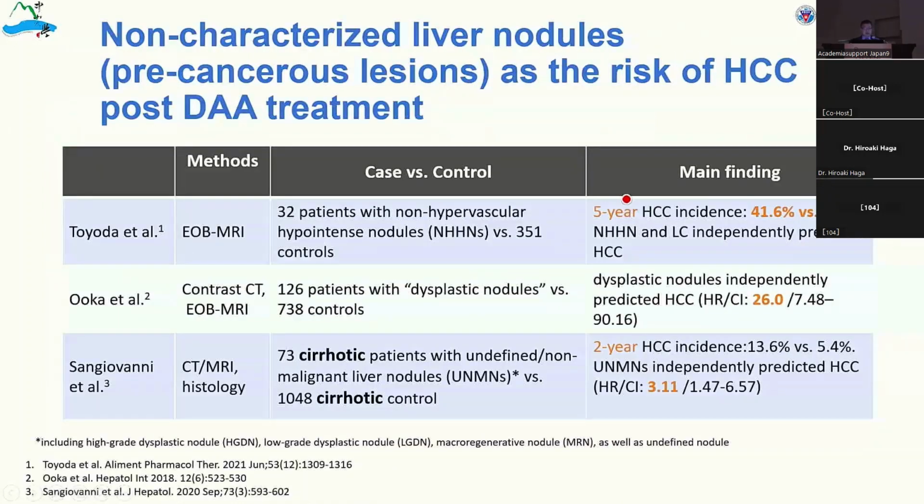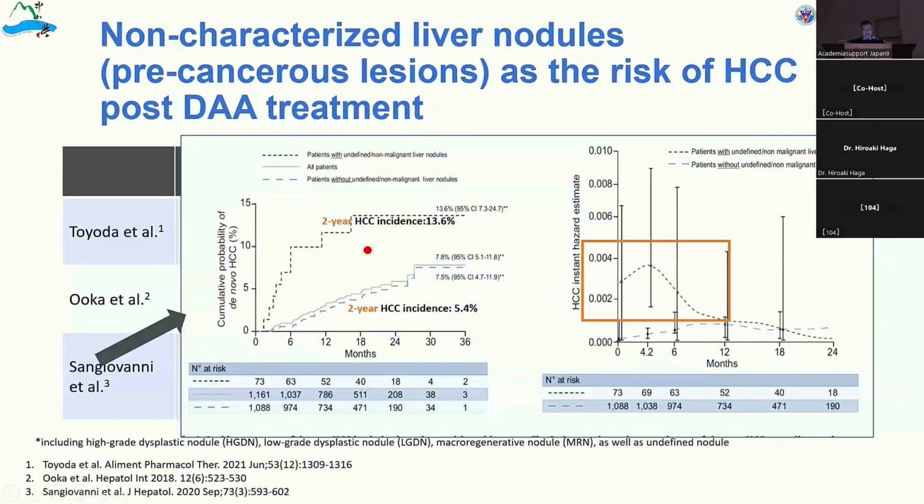These three studies evaluated the LI-RADS-characterized liver nodule as a risk of HCC after DAA therapy. All of these studies demonstrated that if the patient has an indeterminate liver nodule at baseline, they are at a significantly higher risk of HCC when compared to the control groups. For example, in this study, you can see the 2-year cumulative incidence rate was 13.6% for patients with liver nodules compared to those without, only 5.4%. And interestingly, you can see most of the HCC occurred during the first 12 months after DAA therapy.